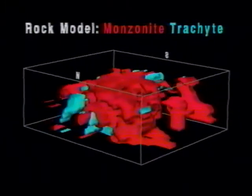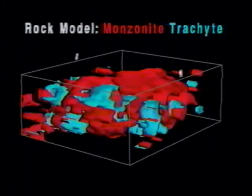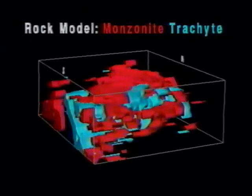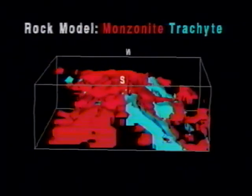The blockiness of the model when viewed from the east or west is a reflection of how the geologic model was constructed from the drill hole data. Information from all drill holes within 100-meter wide corridors was composited to form east-west slices of the rock model. We feel that our rock model is a reasonable representation of the true rock model.